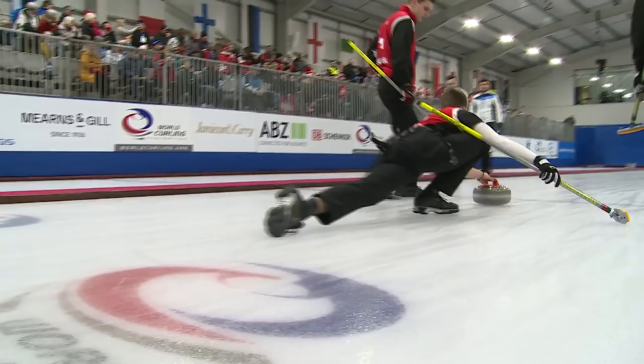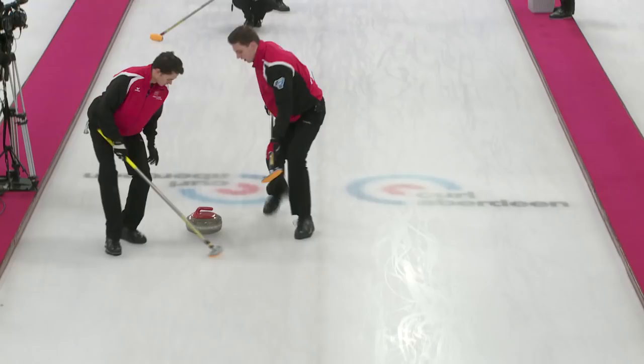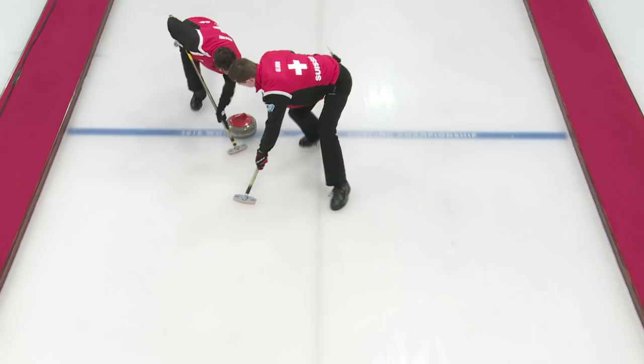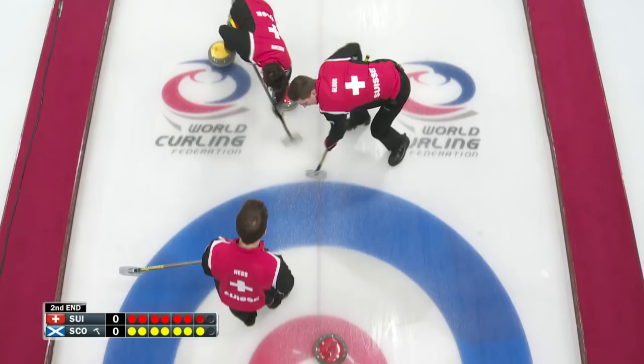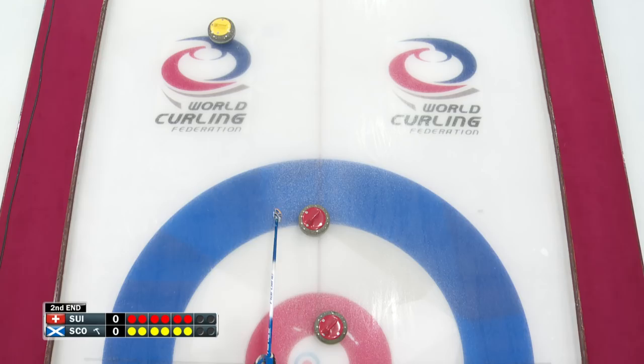Switzerland will be looking for the same. A tight guard to protect that shot stone in the top four. It's tight in there. We're going to 12. Good, happy to bring it into the house. Uncertain to me if that was the call or if they wanted the guard. Either way, it's not a terrible option.